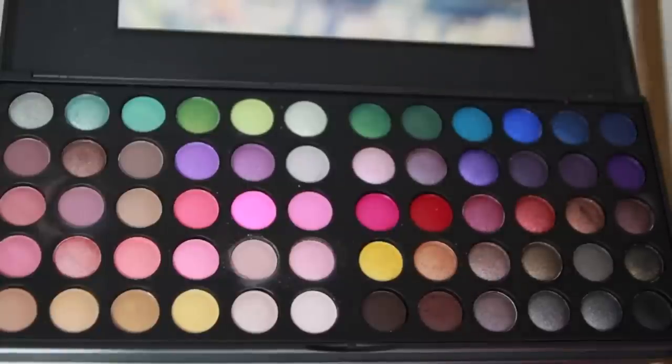I don't want any harshness here. I want all of the colors to look like they fade into one another. Then I'm adding this dark brown color on my MAC 219 pencil brush, and I'm smudging it in along my top lash line and the outer half of my bottom lash line. And this creates a really cool effect and kind of opens up your eyes a little bit.